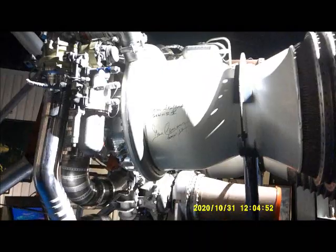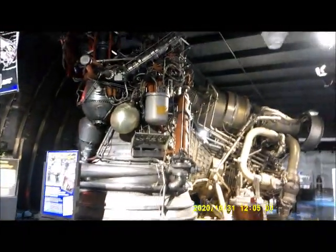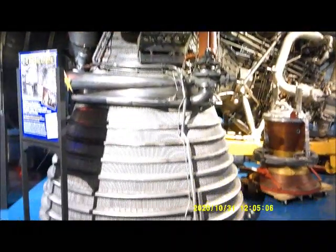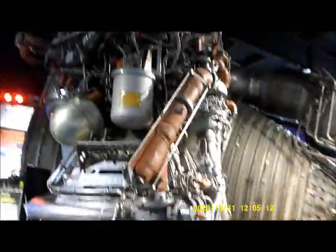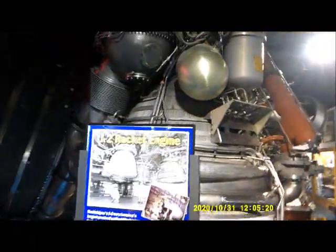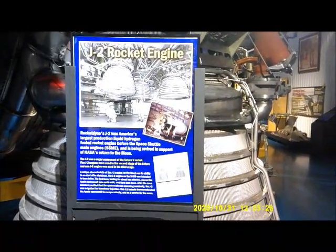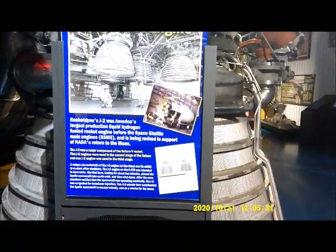Tom Stafford, Gemini. He signed it. That's cool. And over here, we have the J2 rocket engine. These things are absolutely huge. The J2 rocket engine, that's what we're looking at right here. America's largest production liquid hydrogen fueled rocket engine before the space shuttle main engines, and it is being revived in support of NASA's return to the moon.